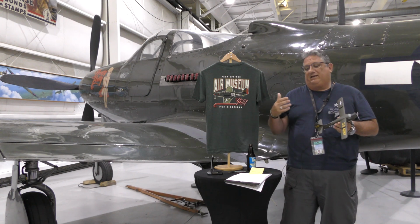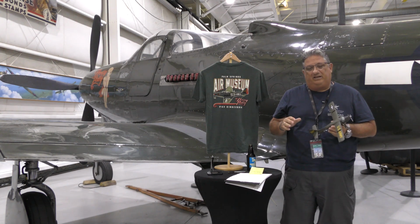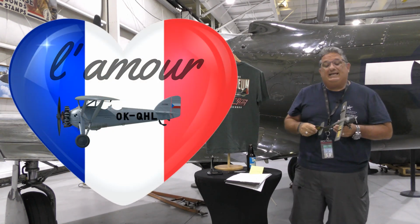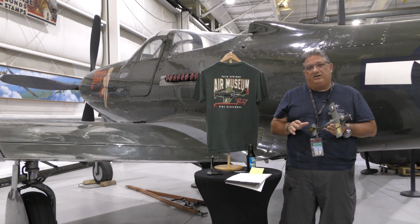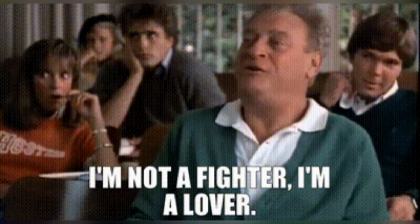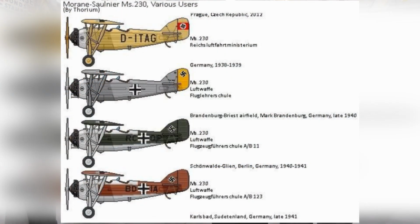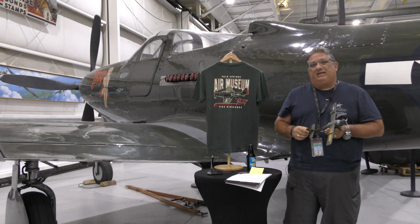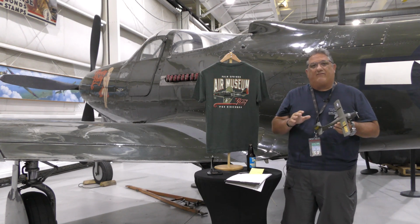Now this thing, as I said, was incredibly docile in the air, so much so that the French Air Force absolutely loved it. It did not have any combat capability whatsoever. To my knowledge, and you can correct me if I'm wrong, the French Air Force never used these in combat. The Germans captured a whole bunch of them and reused them as squadron hacks and trainers. They flew them all over Europe, but I do not believe they ever were used in combat.